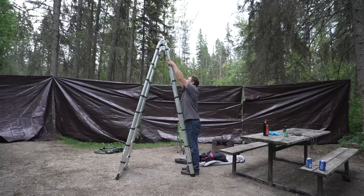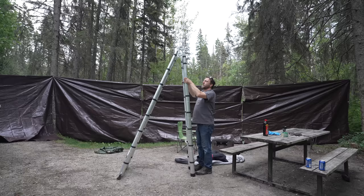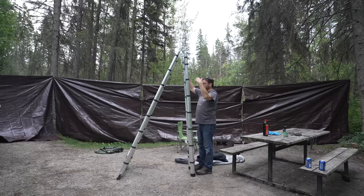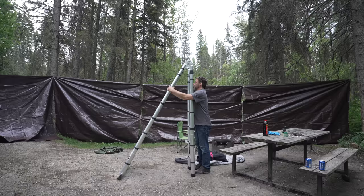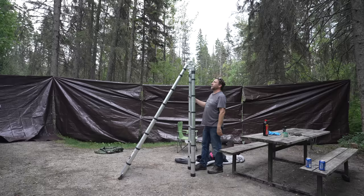I don't know how safe these ladders are. You can kind of picture what might happen in a cartoonish way. I think some job sites actually ban this style, but they are convenient. You can take them wherever you need, like right in the car. This thing could be like a 20-foot extension ladder if you fold it right out.